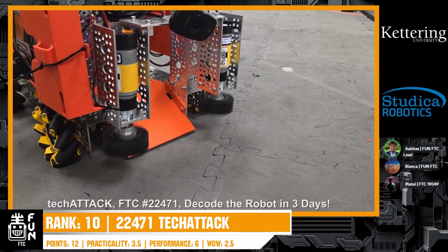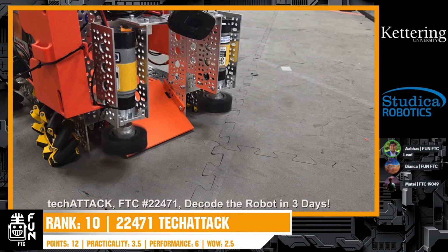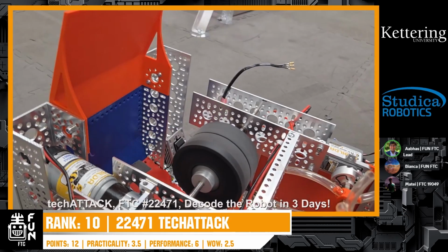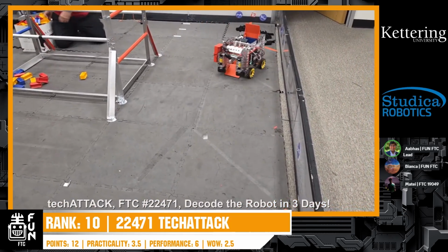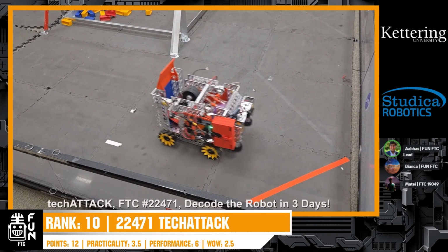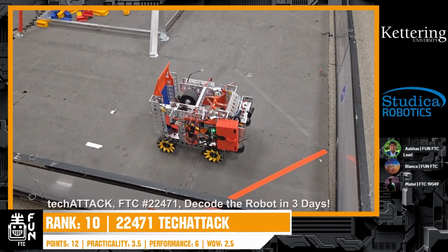The hooded shooter is a sound design, but we didn't get to see any shots into the goal. I think teams should really pay attention to how much the intake wheels are expanding or compressing during the intake as compared to how much the shooter is expanding and compressing during the shot cycle. Overall, great job from techATTACK in 3 days, and I can't wait to see what they do for the rest of the season.